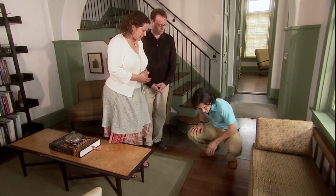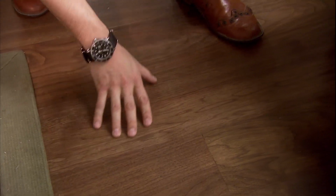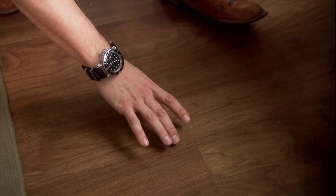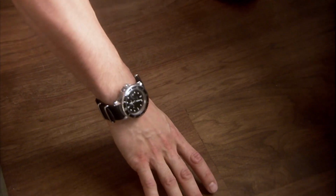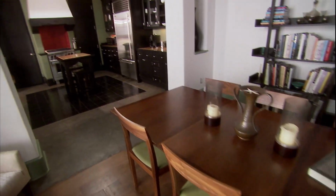I love this floor. What species of wood is this? This is a walnut floor that actually has the Forest Stewardship Council stamp, so we try to avoid all illegally harvested woods. So this is responsibly harvested wood. This is great. Slightly thicker boards. Yeah, I love it. It's a wide plank. Such great character. Thank you. We love it as well.